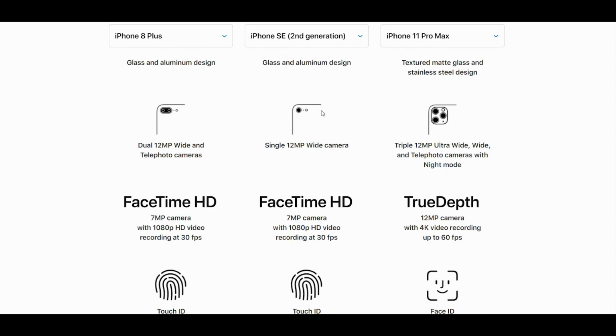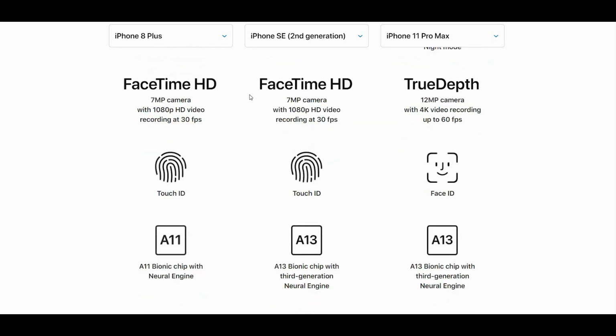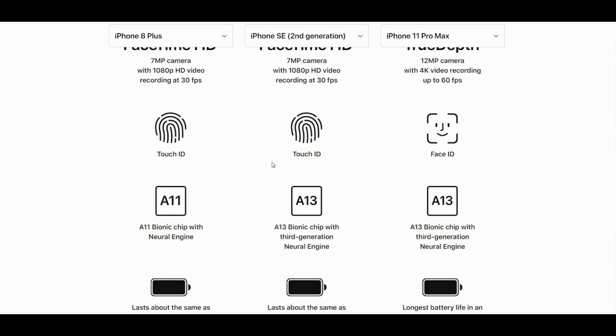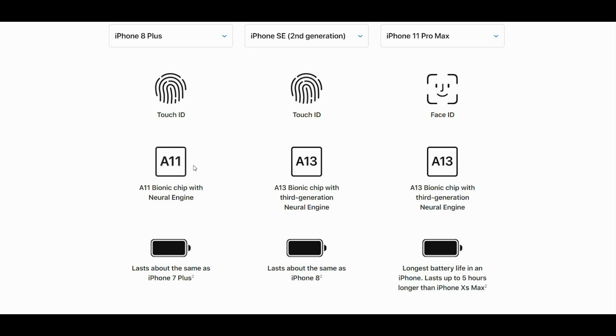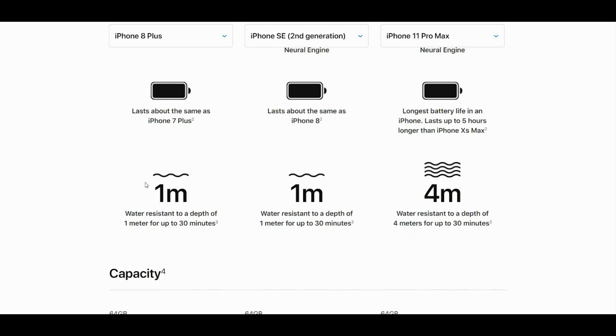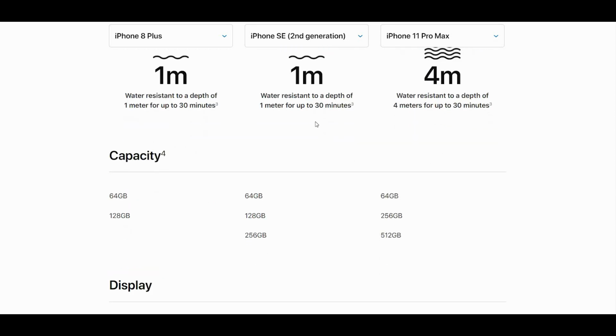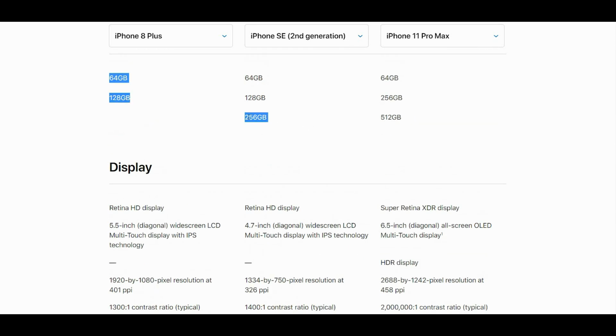And then the camera: I think 12 megapixels is sufficient, with two telephoto lenses as well, and the same HD camera for FaceTime. They're all almost the same, except the A11 Bionic chip versus the A13 for the iPhone SE. As you can see, for battery lifetime they always use the reference from the previous iPhone instead of stating how many hours it's going to last. It's still 1 meter for water resistance, compared with the iPhone SE 2nd gen. And the capacity, I think this may be nicer.